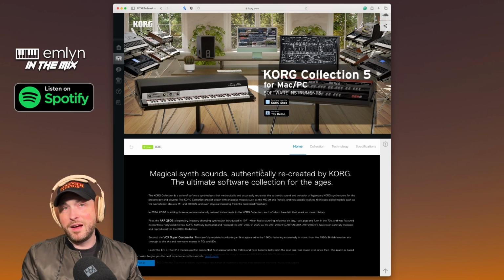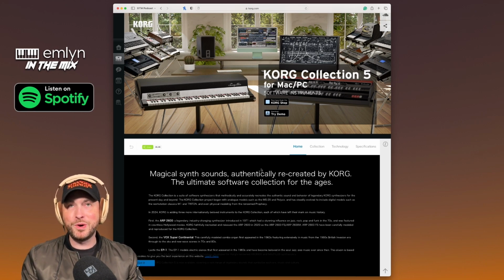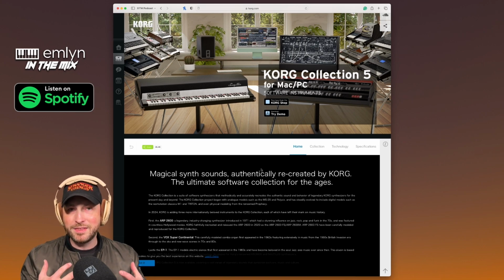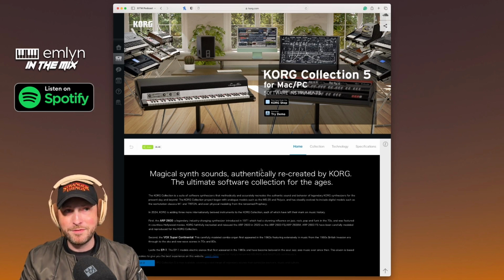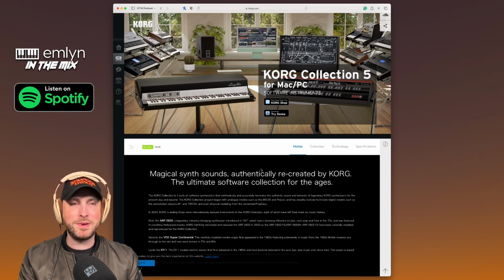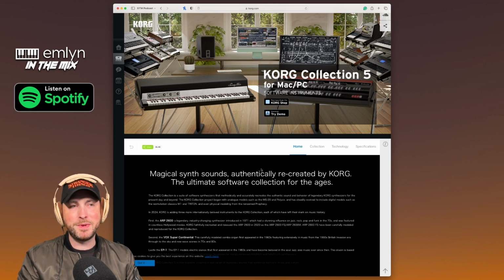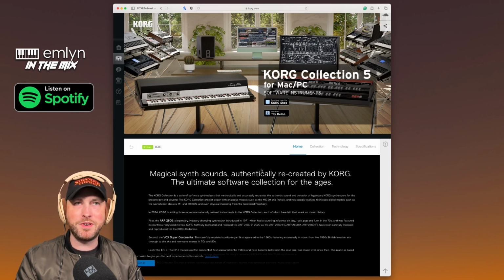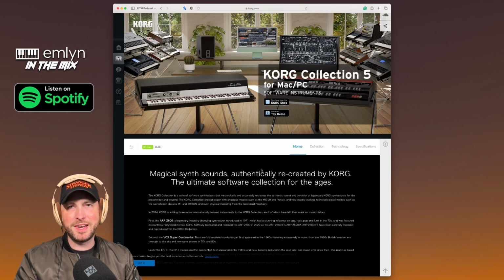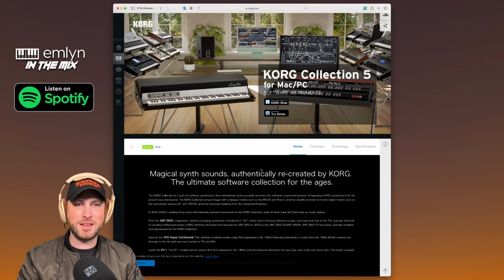And look, I'm not gonna lie, I'm not gonna hide it. I am a Korg fanboy, so everything that Korg does and touches, I pretty much love. But I will give you my 2 cents when I think Korg is in for a bit of a cash grab, and maybe Korg Collection 5 is that. I don't know though, because these 3 instruments that they've included are pretty freaking dope. They've gone to town with the software, and let's just suss it out here today.